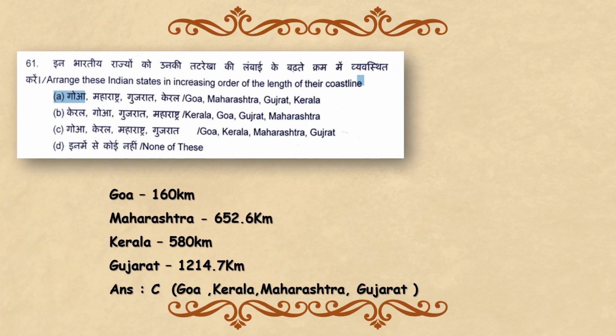Moving to the next question, arrange these states in the increasing order of the length of their coastline. Here in the options given, we have four states, that is Goa, Maharashtra, Kerala, and Gujarat. We all know that Gujarat has the largest coastline of India. According to their length of coastline, Goa has 160 kilometers, Maharashtra 652.6 kilometers, Kerala 580 kilometers, Gujarat 1214.7 kilometers. So, according to the increasing order of their coastline, it is Goa, Kerala, Maharashtra, and Gujarat. The correct answer is C.